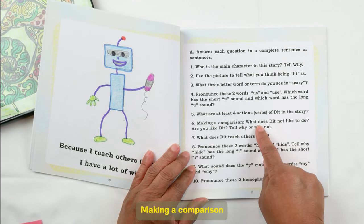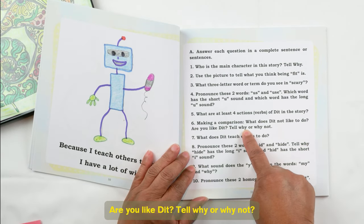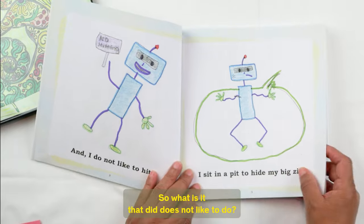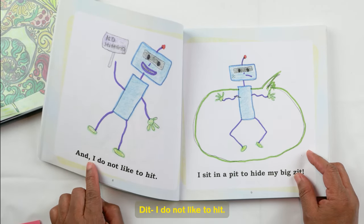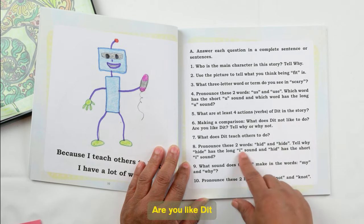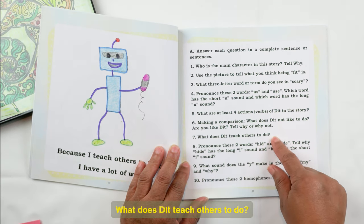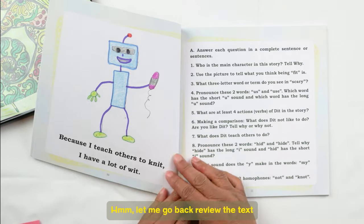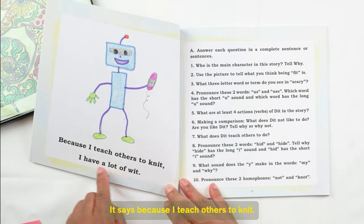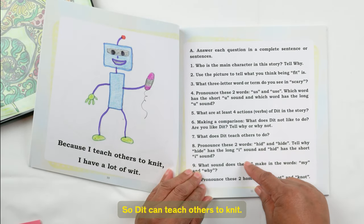Making comparisons. What does Dit not like to do? Are you like Dit? Tell why or why not. So what is it that Dit does not like to do? Dit, I do not like to hit. Are you like Dit? Tell why or why not. What does Dit teach others to do? Let me go back, review the text. It says, because I teach others to knit, I have a lot of wit. So Dit can teach others to knit.